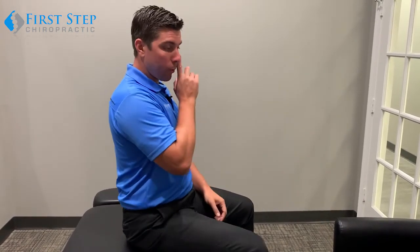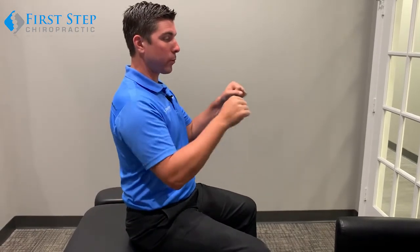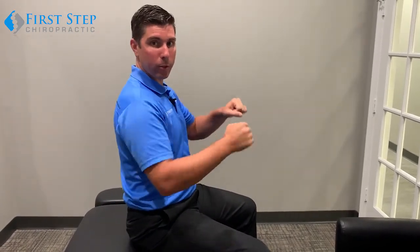All right? So you want to try to be close enough to the steering wheel, arms like this, like we've been taught, 10 and 2, or however you do it. But the biggest thing is to remember to have that curvature in the low back and then have your head and back against the rest.